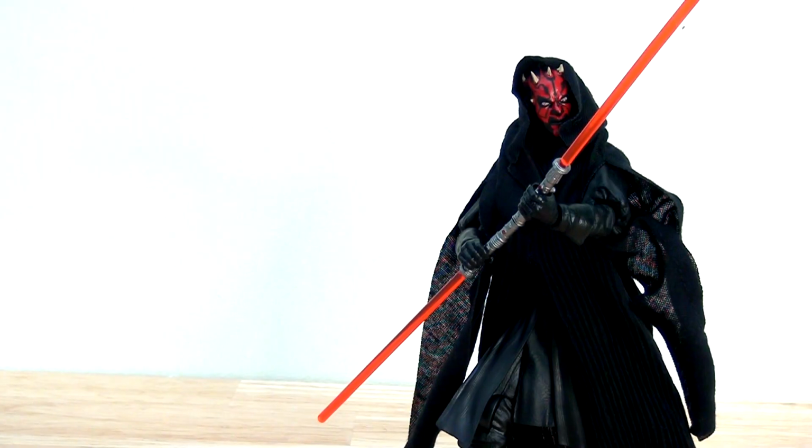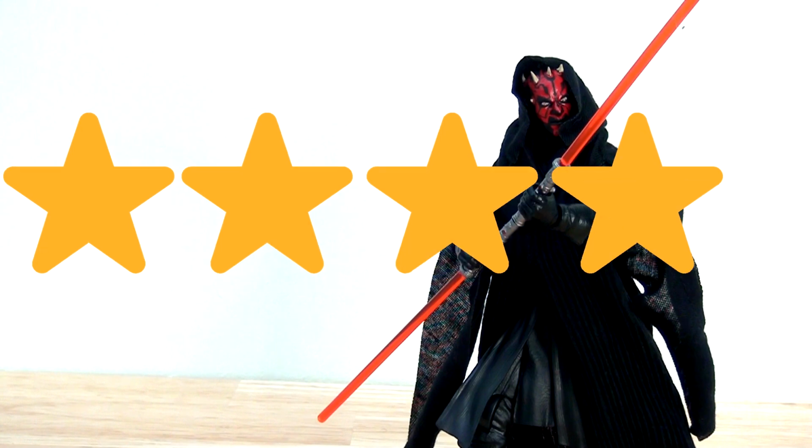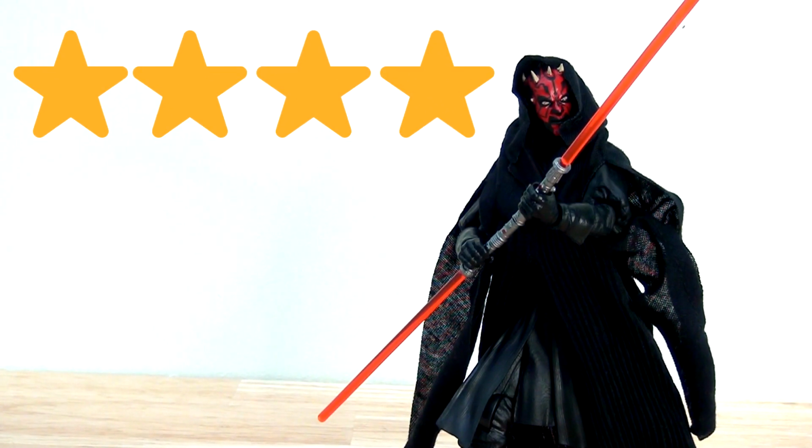But despite all of that, I have to say he does look pretty damn cool when he's holding his lightsaber with both blades extended. For me, another 4 stars. I think this is a really nice figure. I do really like the addition of the cloth cape. I think this does work for me personally. I think people will be split on this though. All in all, I think it works perfectly well.